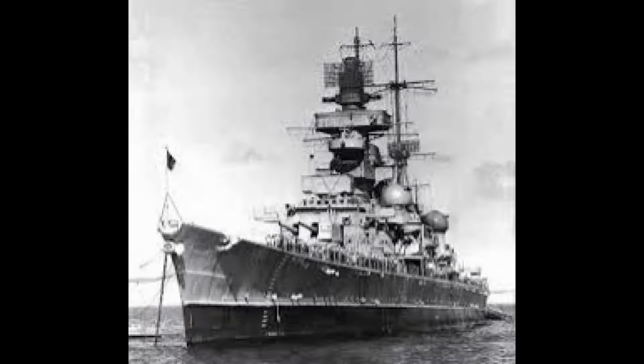After the war, actually, Prinz Eugen was transferred to the U.S. Navy as a war prize. Ultimately, Prinz Eugen was used for testing in Operation Crossroads. This was the nuclear test at Bikini Atoll. Prinz Eugen actually did survive both tests, so there were two nukes that were set off in that time, and Prinz Eugen survived both.